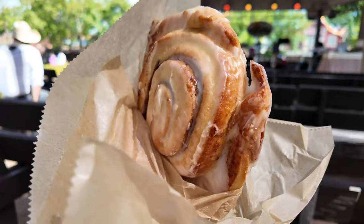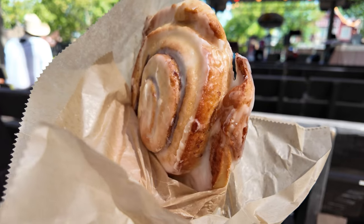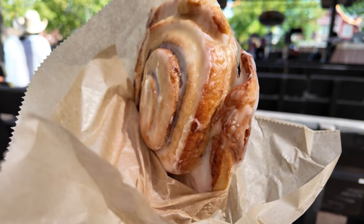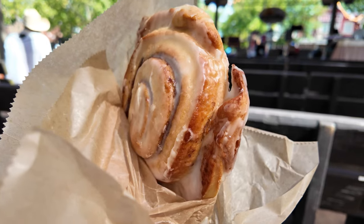Well, guys, we decided to stop inside and grab one of these giant cinnamon rolls. This is one of the things they're known for here at Silver Dollar City, and we're gonna split it. It's pretty big, and this is our breakfast. All right, looks pretty good. By the way, I'm wearing fans. It's hot today. It's like 92. So it's gonna be a warm one. We're gonna definitely do some water rides. Let's try this cinnamon roll.